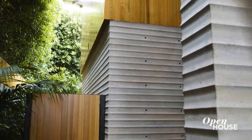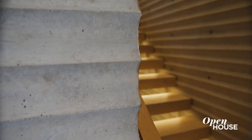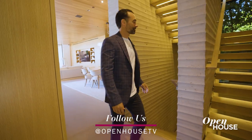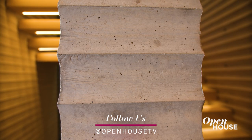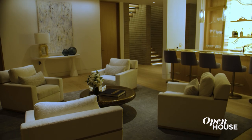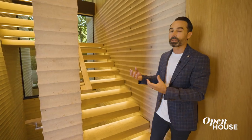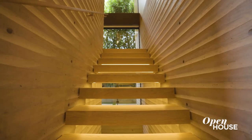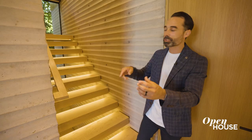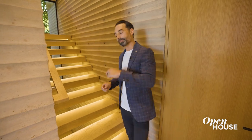The scalloped concrete, you're going to see it show up again at the stair, which moves vertically through the home. This is the wall that connects the upstairs to our primary level all the way to the basement down below. And of course, there's this warm glow that comes from the indirect lighting below each of the floating treads. And everything is perfectly framed, which just draws you upstairs. Let's go.